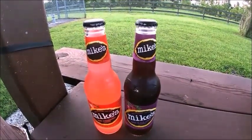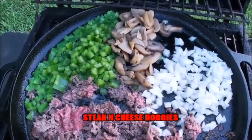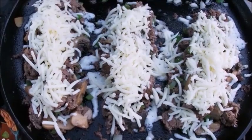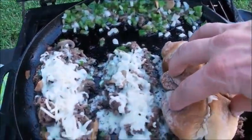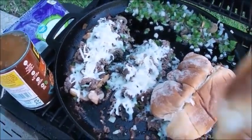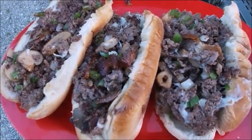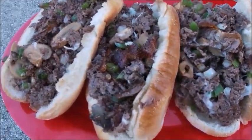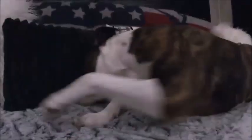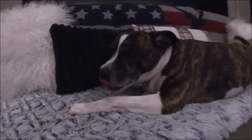Time to chill with some Mike's Hard Lemonade. Oh yeah, look at those. Let's go eat. And look at this. Every time we put the camera on Cooper, he begins to act goofy.